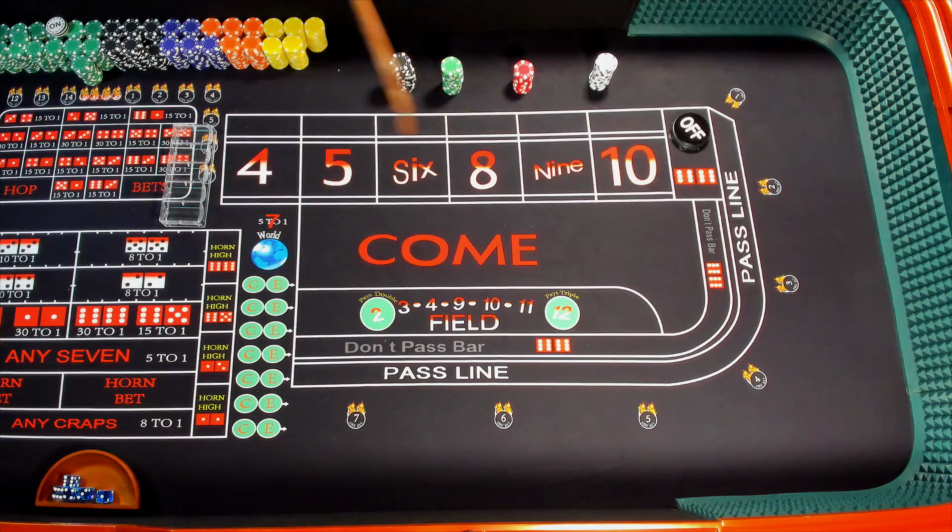Roll again. 8. Easy 8. All right. There we go. We have now gotten those 2 bets paid off. We're still looking for a 4 though. Three. Craps 3. Eight again. All right. Now we have some decisions to make. We could have made decisions instead of just taking the payout. But what do? We could do a lot of things here.